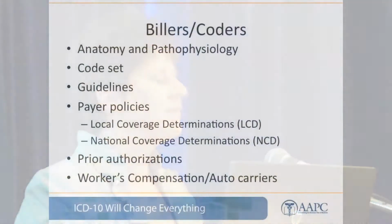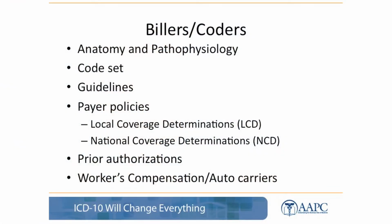For billers and coders, ICD-10 has taken the education level higher. So if you have coders in your practice, you really want to make sure that they have a good understanding of anatomy and pathophysiology as you're making the transition forward. You're going to have to learn the new code sets, right? And I tell everybody it's not about the 69,000 codes that we're transitioning to, because it's not the number that should really affect us. It's not the number of codes. It's what's actually found inside the codes that we need to pay attention to.